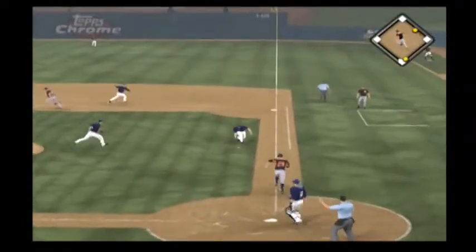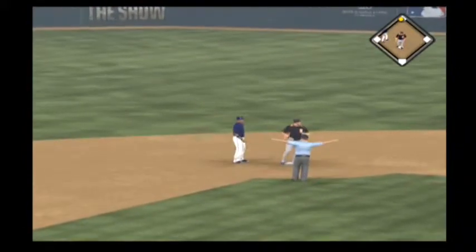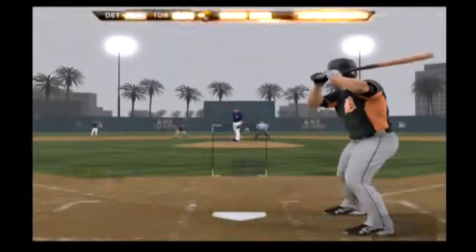And he squares and bunts this one hard. And they'll put the tag on him going to first, but the sacrifice is out number 2. Matt Young will try it again.